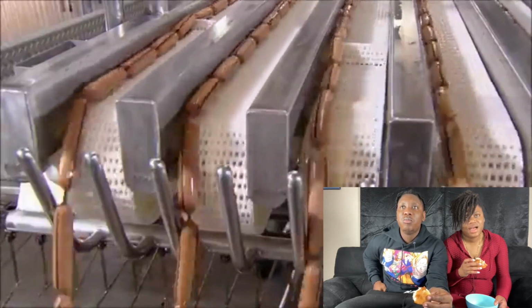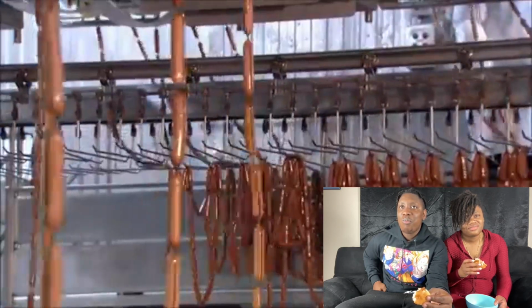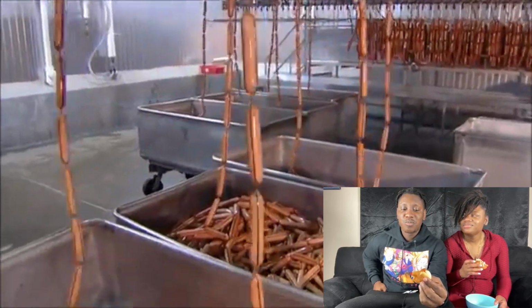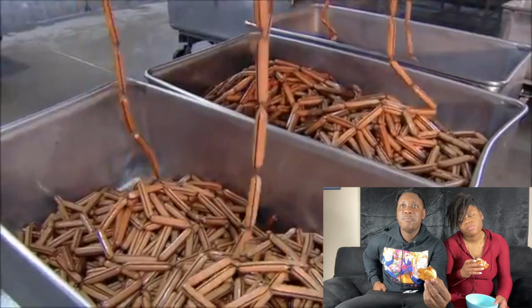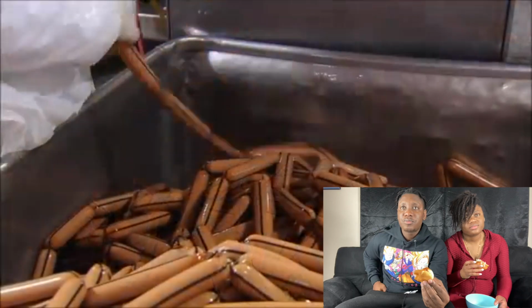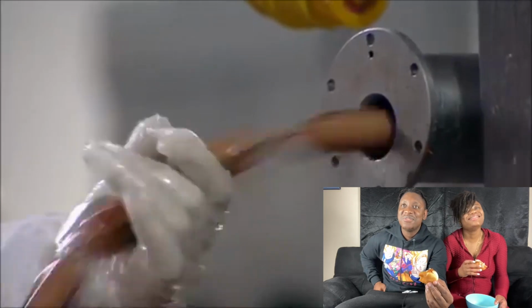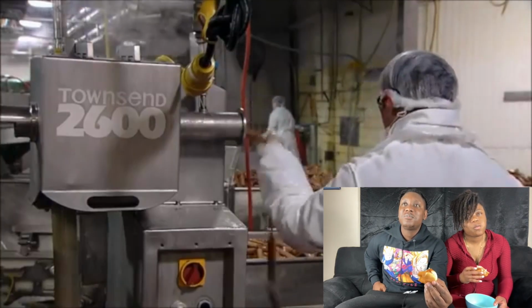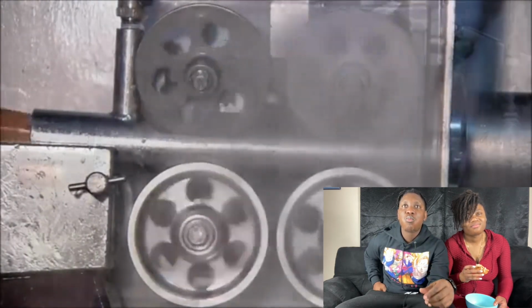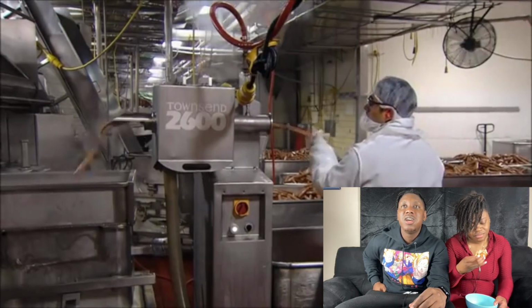If you've been wondering about those black stripes on the casings, all is about to be revealed. The stripe is a marker attached to the casing. The absence of a black stripe means the hot dog is cooked and ready for packaging. Inside the peeler machine, a tiny knife slits each casing along the top. Then, steamy air blows the casings right off the dogs. This machine peels 700 hot dogs a minute. 700 hot dogs a minute.